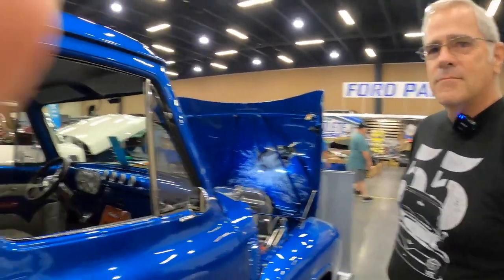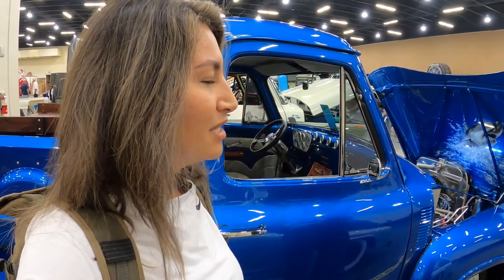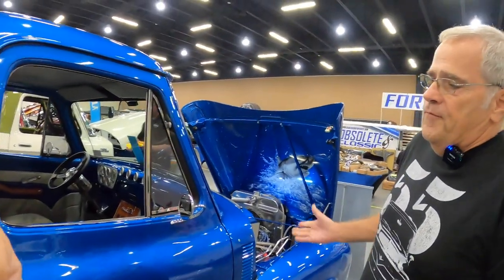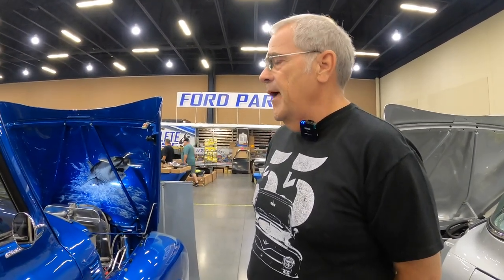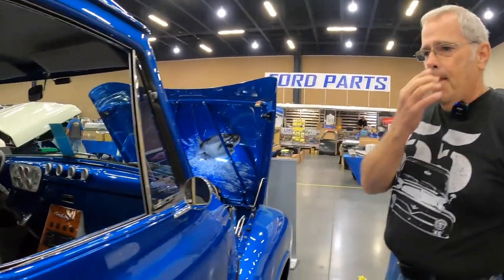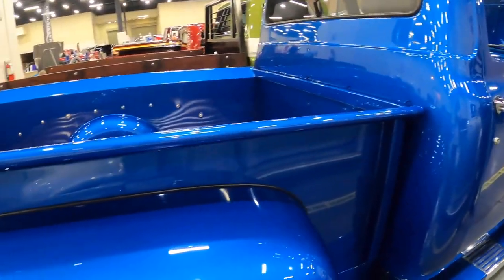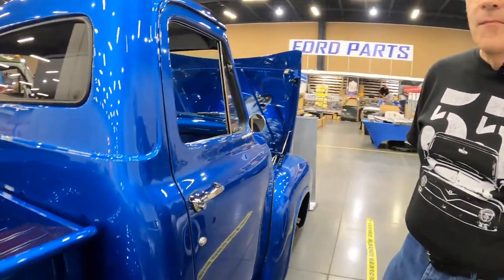And why were you looking for an F100? Well, this is a '55, and I was born in '55. I've always been a Ford guy. I'm 100% Ford. You're at the right show. So '55 is appropriate. And I think it's one of the better looking fat fenders. It looks really good. That's brilliant. That's awesome. The blue trucks do stand out, don't they?